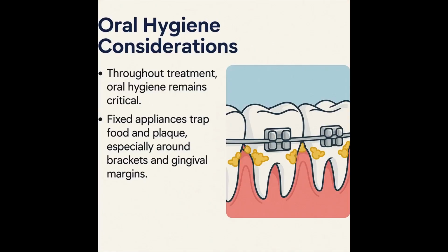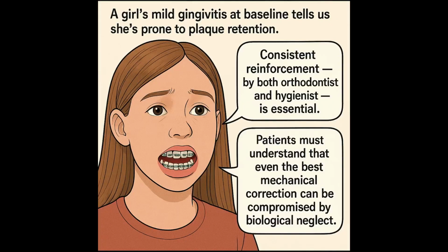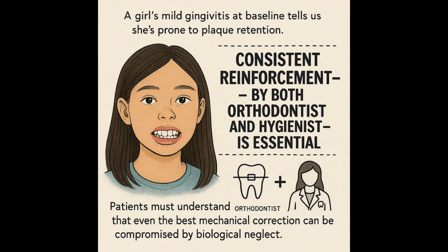Oral hygiene considerations throughout treatment. Oral hygiene remains critical. Fixed appliances trap food and plaque, especially around brackets and gingival margins. A girl's mild gingivitis at baseline tells us she's prone to plaque retention. So, consistent reinforcement by both orthodontist and hygienist is essential. Patients must understand that even the best mechanical correction can be compromised by biological neglect.